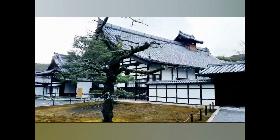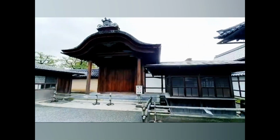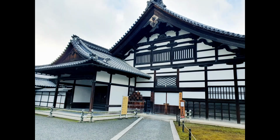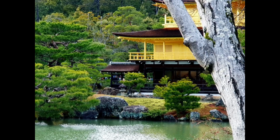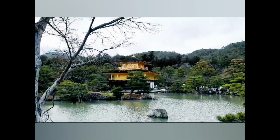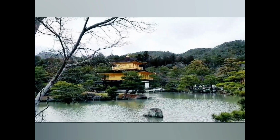Kinkaku-ji Temple, also known as the Golden Pavilion. This place is incredibly important. It's a significant Zen Buddhist temple and a UNESCO World Heritage Site. Adults pay 500 yen to enter, and it was pretty crowded when we got there, but the ticket line moved quickly. The temple grounds are absolutely stunning.